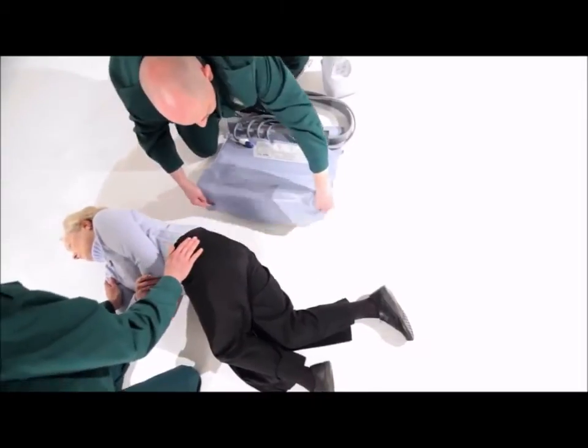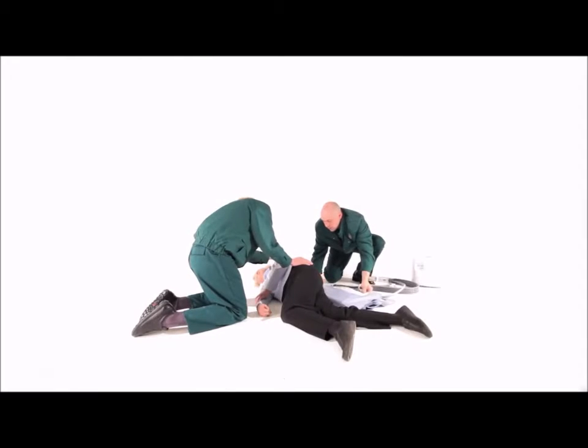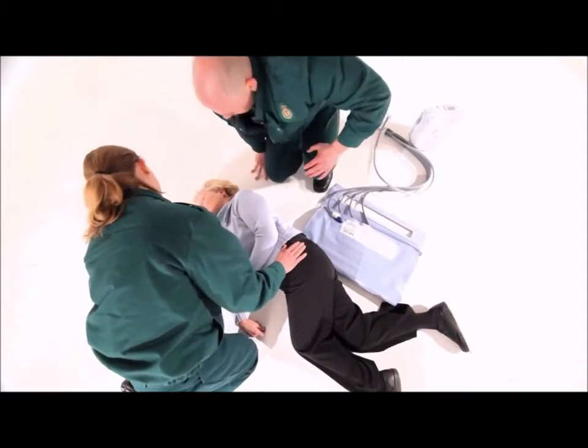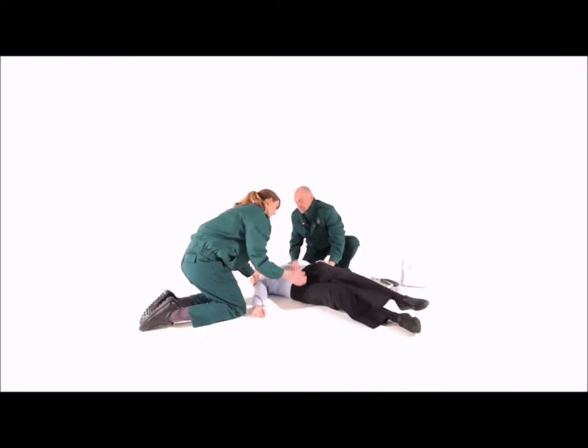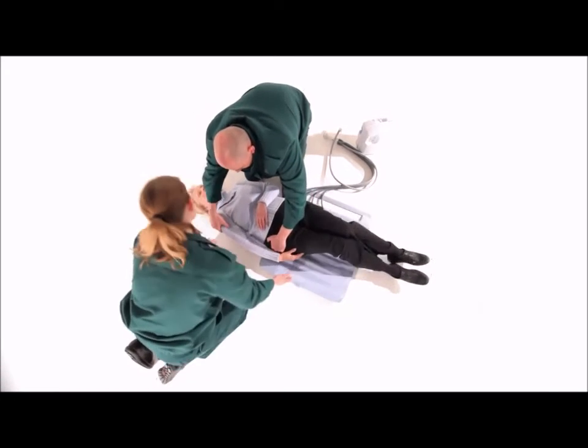From the recovery position, the Elk is folded under itself and positioned parallel with the patient's belt line, ensuring that the airlines are on the left-hand side pointing towards the rear of the Elk. The patient is then rolled onto their back, and the Elk is unfolded so that it is lying flat underneath them.